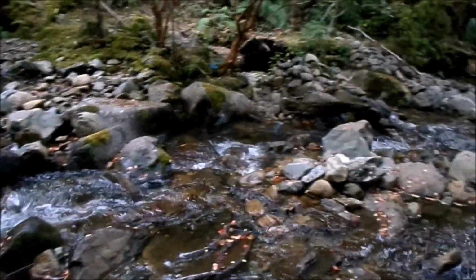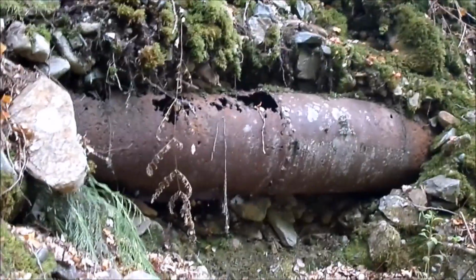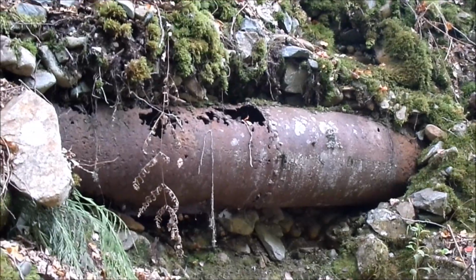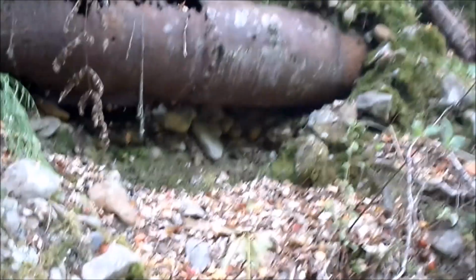Alrighty, keep walking up. Bit of the old timers' flume, water pipe, the rivets in it for their cannon. Pretty rusted out now, but see, it's all riveted. Pretty cool.